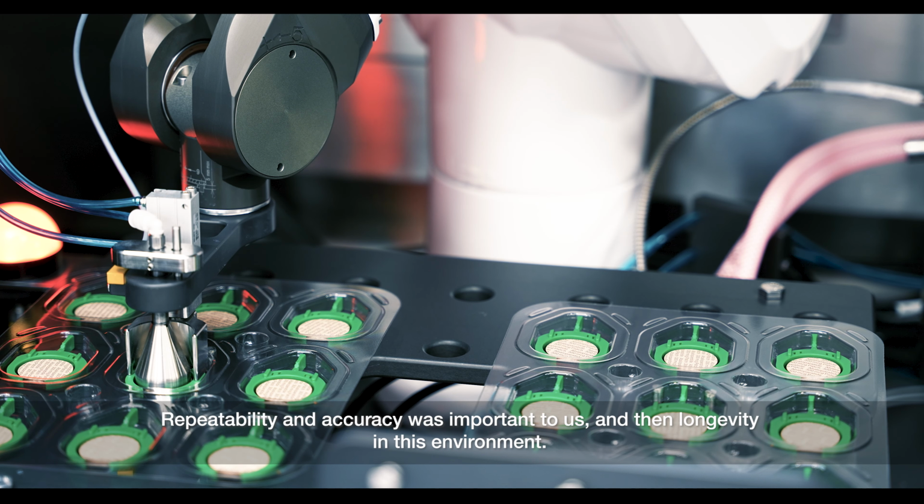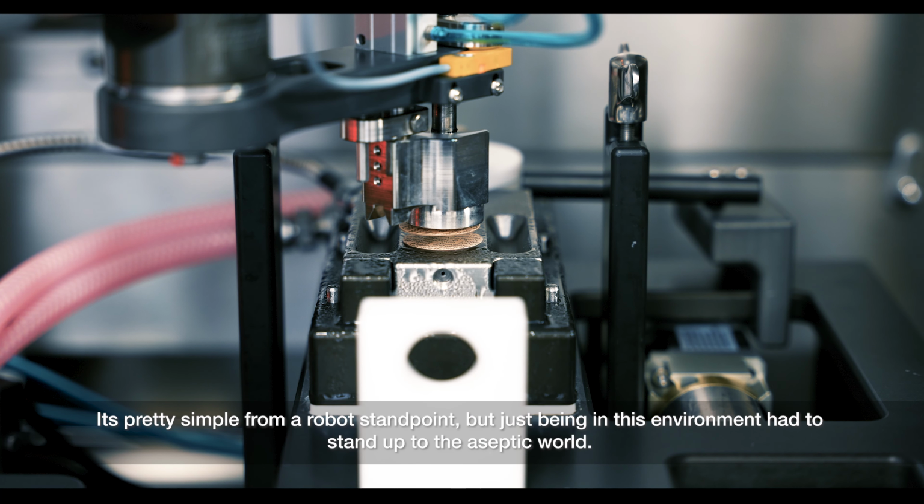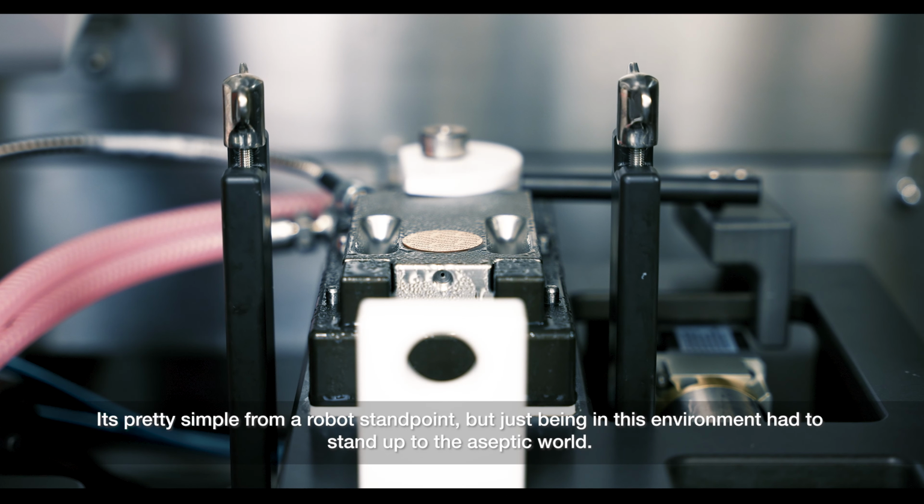Repeatability and accuracy was important to us, and then longevity in this environment. Pretty simple from a robot standpoint, but just being in this environment, it had to stand up to that aseptic world.